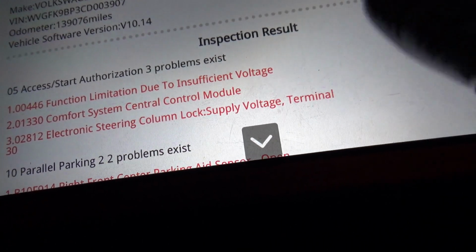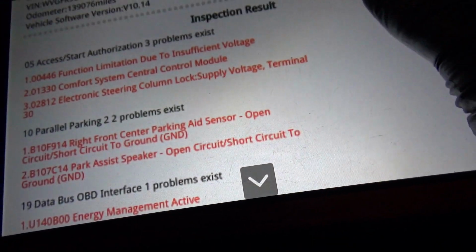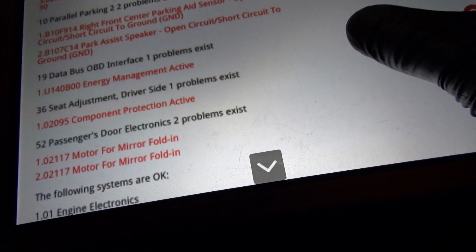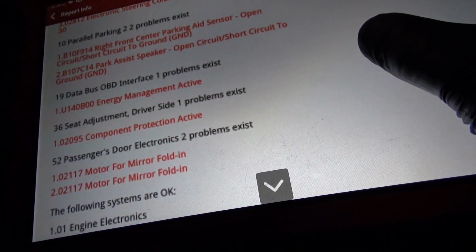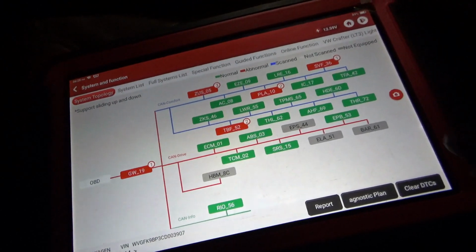So, function limitation due to insufficient voltage, comfort system central control module, voltage terminal 30. So all this stuff, energy management active. Following systems are okay, 1, 2, and 3. So I saved that. Let's go back to our tree.